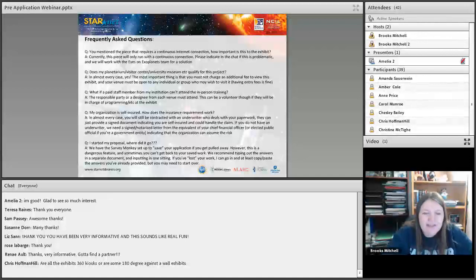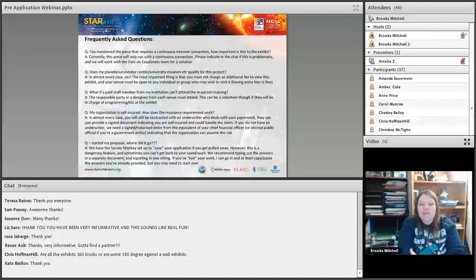Chris, are all the exhibits 360 kiosks or are some 180 degree against the wall exhibits? That's a very good question. The panels are mostly one side only so that you can put them against a wall. The kiosks are like that too. There's very few pieces, and I think the big exceptions are the constellation piece in the museum exhibit and the transit piece in the library exhibit. Those ones will require that you can walk around them. Everything else could be placed against a wall or back to back, if that's what worked in your space.